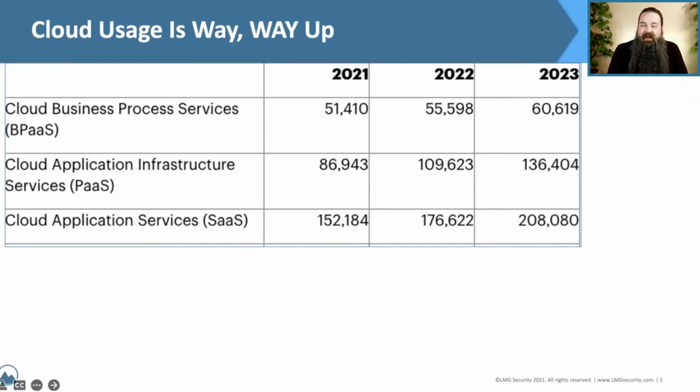So when we're talking about cloud applications and infrastructure, this is not $136,000, this is $136 billion in overall spending by 2023. So you can see this is going to be a large piece of our overall infrastructure, whether we like it or not, moving here into the next few years.